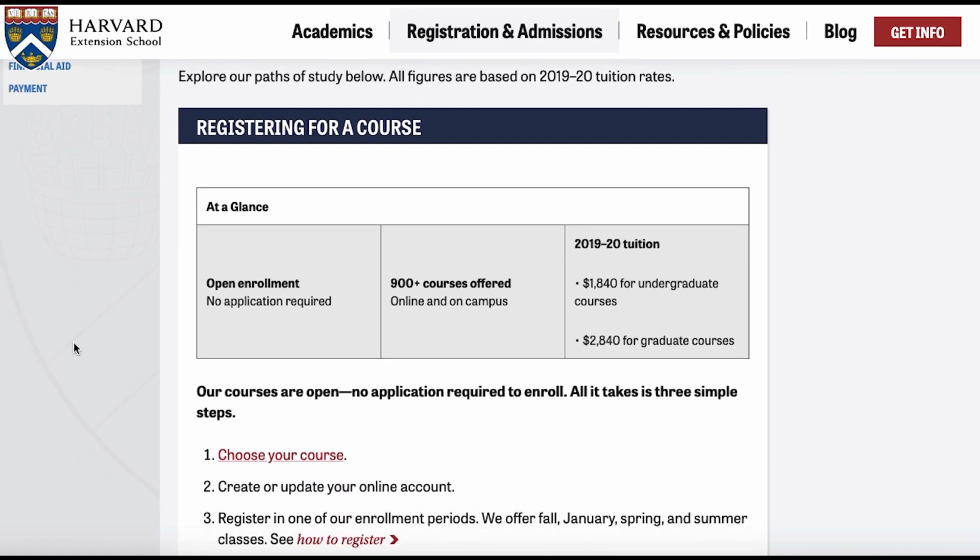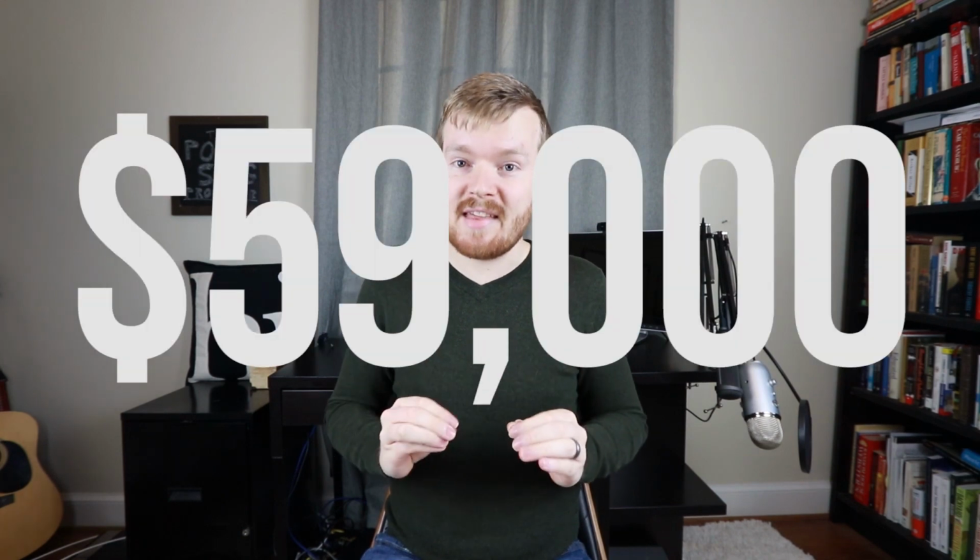The first thing you'll notice here is that their tuition was about $1,840 per course in 2019, and they have plenty of online courses you can take from a distance. Which means that you can pay cheaper than Boston rent somewhere else, or barter manual labor for living with mom and dad for a little bit longer. At those prices for a full degree, that means that our tuition is already down to $59,000.